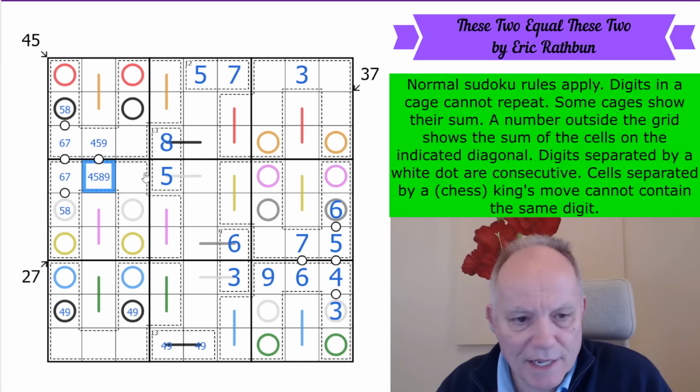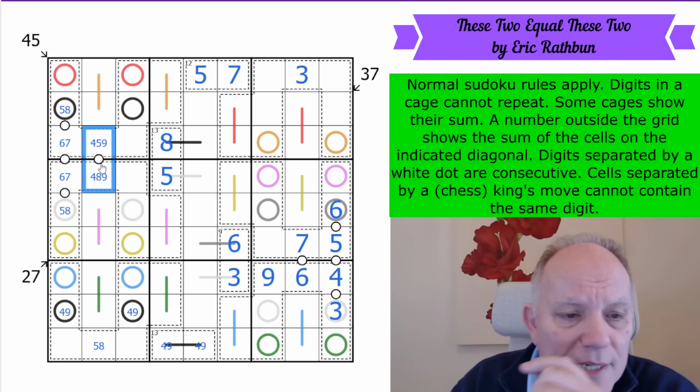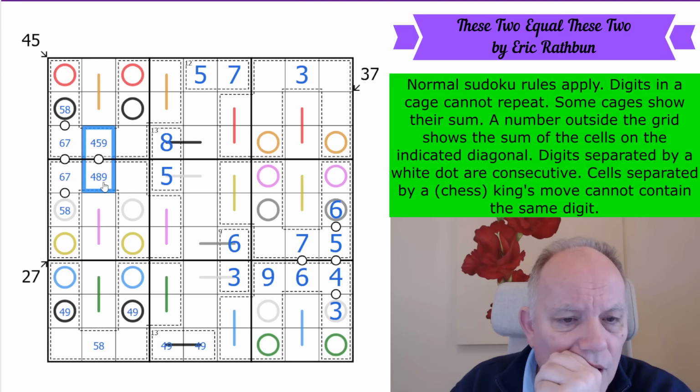This can't be 8. This can't be 5. Now, we managed to resolve this over here somehow. We were looking at the bottom digits. That is 5 or 8. The other one is on this white dot. And that 4 or 9 has to appear here. Oh, well, that's a bit less helpful, because it doesn't immediately determine which it is.